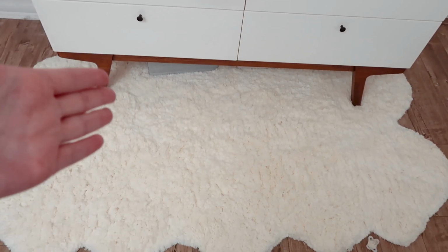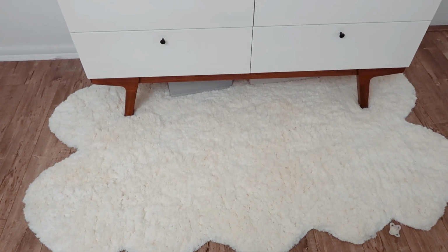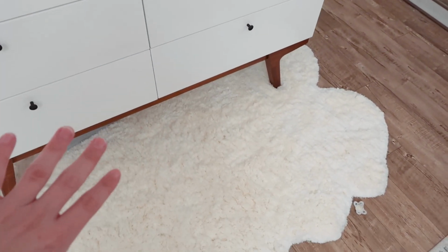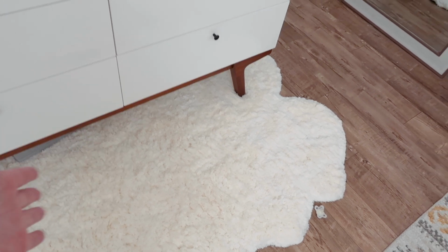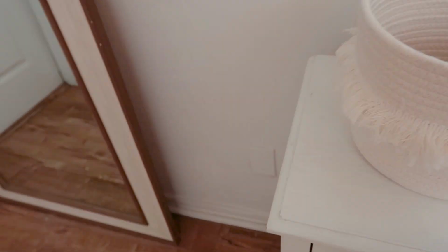Can we also take a moment to appreciate the new rug. It makes such a difference. I'm gonna get the other one cleaned and then just rotate them so we always have a clean white rug. It definitely is a difficult thing to keep clean in a nursery, especially when the bathroom's right here and it's the walking path. I also updated the lactation station.